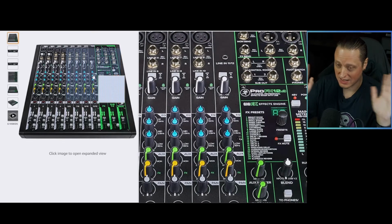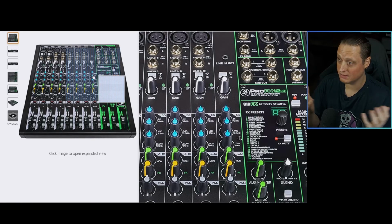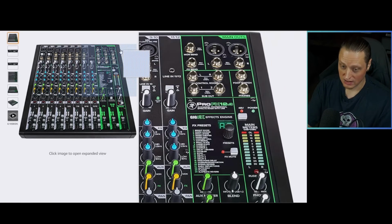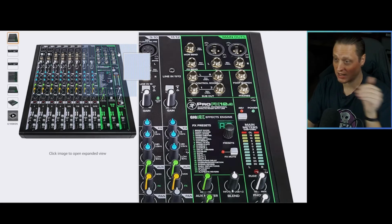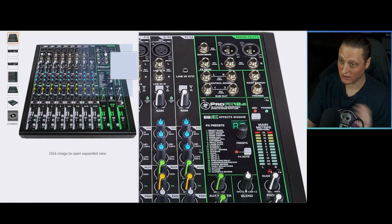So it doesn't have 4 stereo inputs. You lose the USB if you plug this in, so you actually lose an input trying to use a physical input. It's just nuts. This is a good board if you're not a streamer. If you're a band, if you're doing music, sure, great board. If you need something that you could take out with you and you know it's going to be built well, okay. If you're a musician and not a streamer, fine.